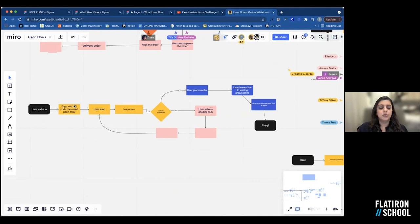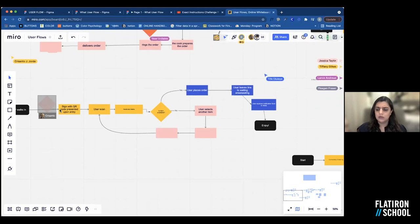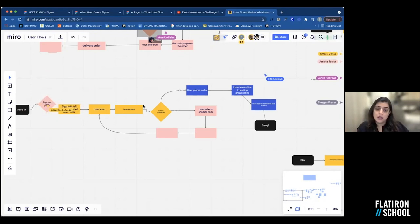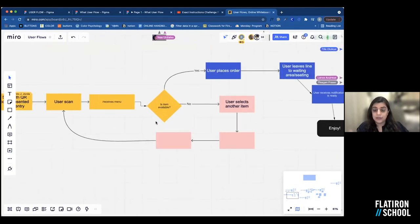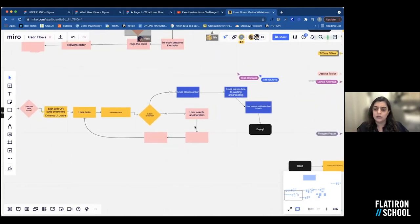Oh, look, there's a solution. User walks in, signs in with QR code. What happens if they don't have a phone? Right? So there could be a decision diamond here that's saying, if have phone, go ahead and sign in with the QR code. If you don't have a phone or you don't know what a QR code is, because that's also possible, right? I know my mom wouldn't know how to work a QR code situation if she walks into a burger restaurant. So just account for all types of users, right? Is item available? That's a fair decision, right? That the cashier can make, or the kiosk, or the interface, whatever it is that you can do, right?